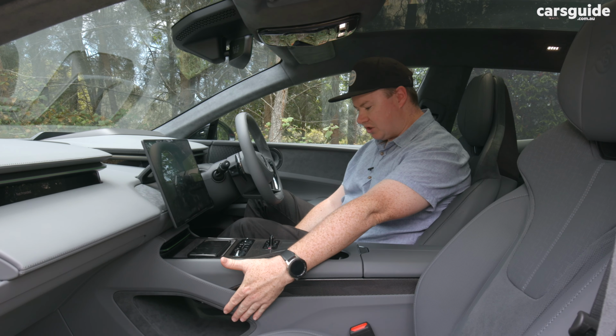You've got some good creature comforts. You've got adjustability here on the seats. You've got USB ports in the back. You've got cup holders. Basically, everything you need to sit back, relax, and while the driver has some fun.